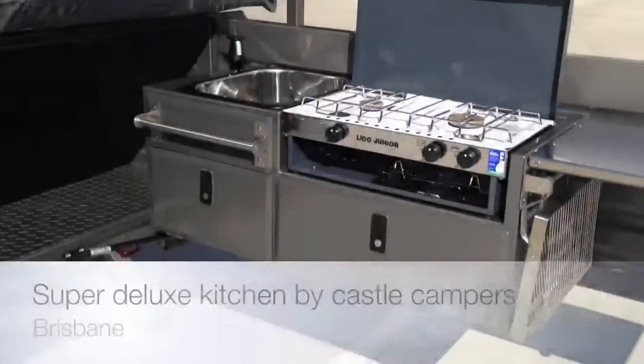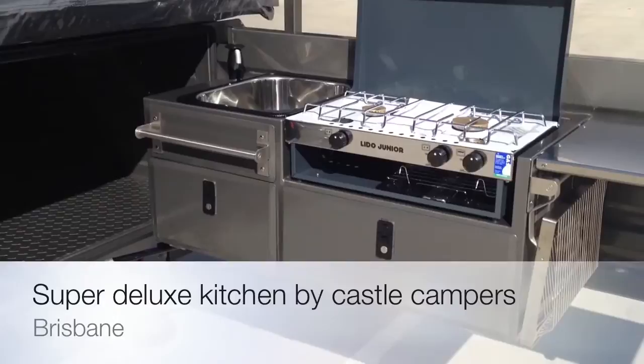Hi there, this is a super deluxe kitchen, the one with the cupboards. This costs $1,450.